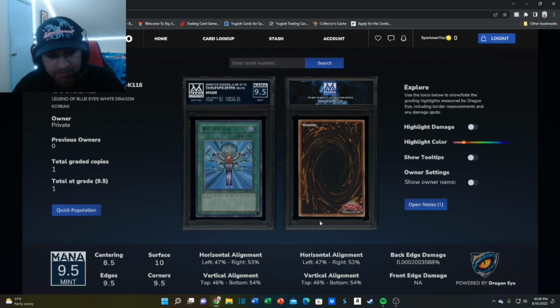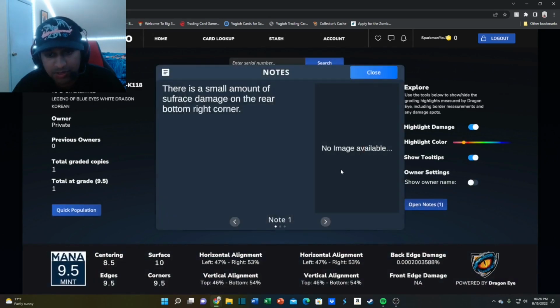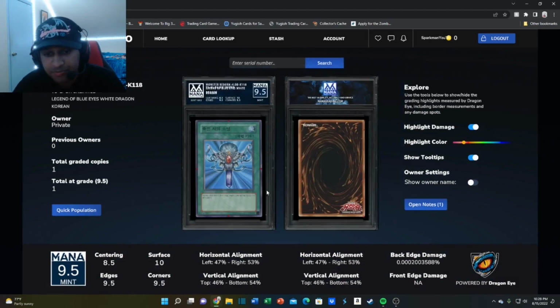So yeah, Monster Reborn. Let's check this one out. We open the notes here. There's a small amount of surface damage on the rear bottom right corner. Bottom right corner, right here. You guys can see it. So again, very, very to the point. You guys know what exactly is wrong with the card, getting to see exactly why you got the grade it did.